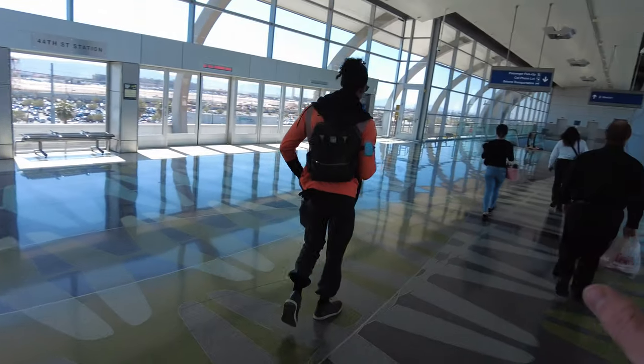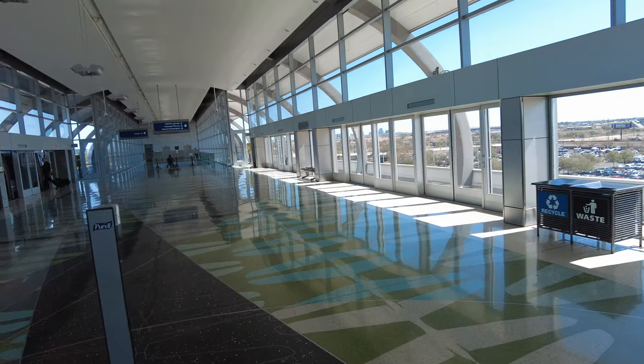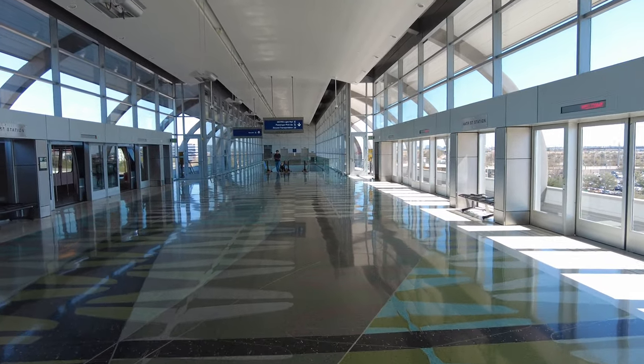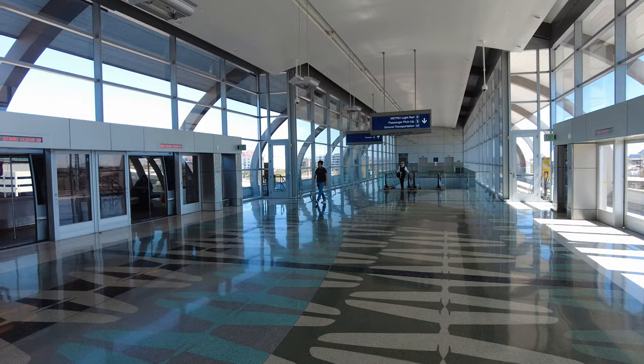So you can see the sign over there says passenger pickup, cell phone lot, and ground transportation. And then this way, it's where it says the metro light rail. So you still take the escalator down, but go this direction. This train is departing. Please stand clear of the doors.